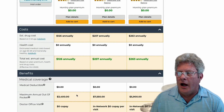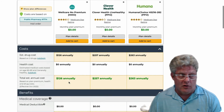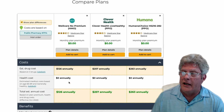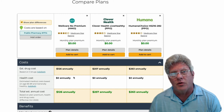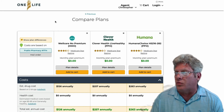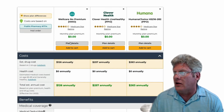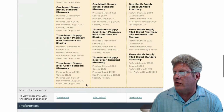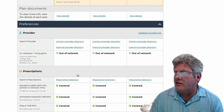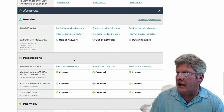All right, it's WellCare. They typically deny sometimes routine medical claims. You just got to be aware of that. No big deal, easy to appeal. That's what I do and my support staff does as well. So what's the biggest thing you want to look at? You want to look at the summary of benefits. Summary of benefits, plan documents, view more.